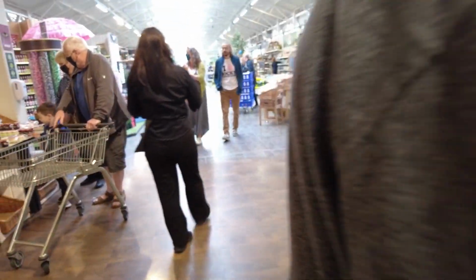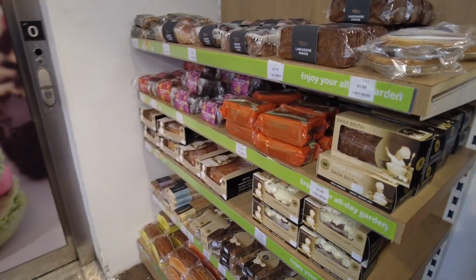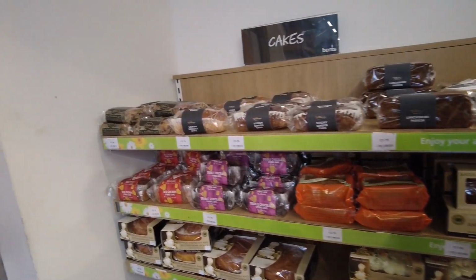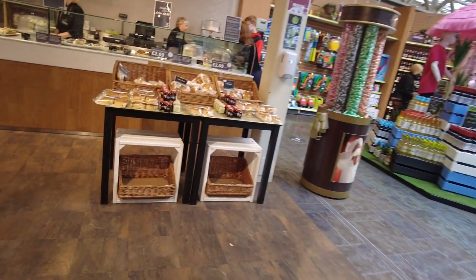Biscoff cake. Oreo cake. Got lots of... Lancashire parkin. I do like parkin, but Aaron doesn't. Likes it when it's free. Yeah.